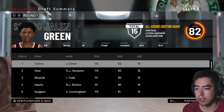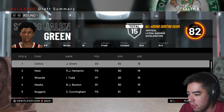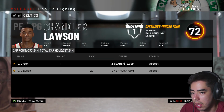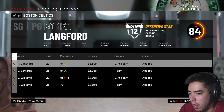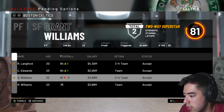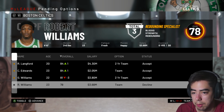Okay, so I went with Jalen Green. He's by far the best player in this draft, but he is a shooting guard. So we are absolutely stacked at the 2-guard position, so I'm going to have to figure something out. And yeah, we're going to go ahead and keep him. For, let's see, these options here, we're going to keep Langford, Carson Edwards, Grant Williams, who's now an 84 overall, and we're going to actually let Robert Williams go here.